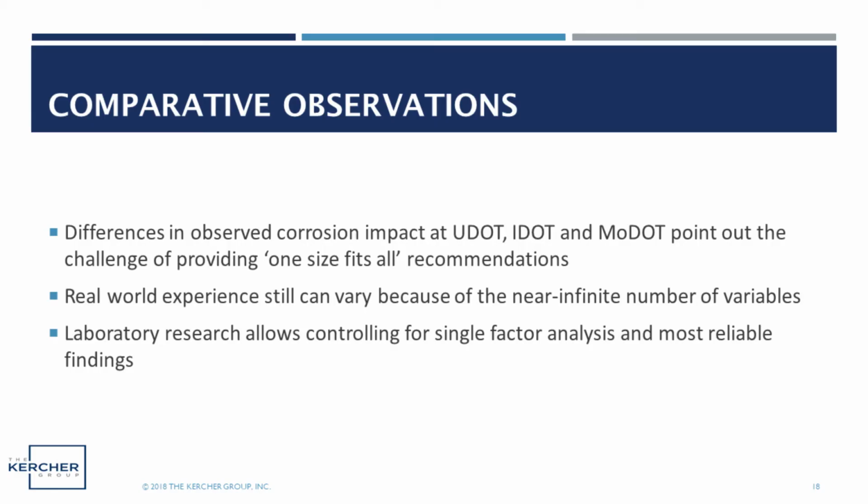And I think I've already sort of summarized this slide here, that it shows you that when you're dealing with corrosion or anything in fleet, there's just no one-size-fits-all solution to it. You really have to look at your situation and try to interpret the information as best you can, what lessons you can apply and what things you should try to do. The real world is not a laboratory. There's just an infinite number of variables.